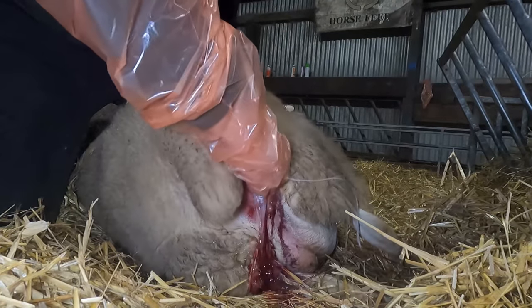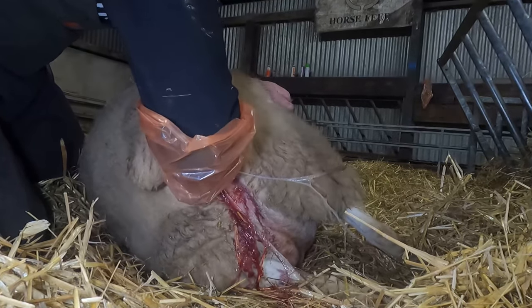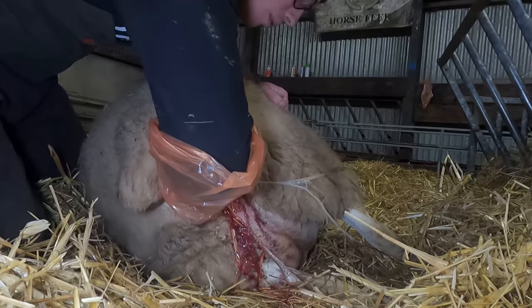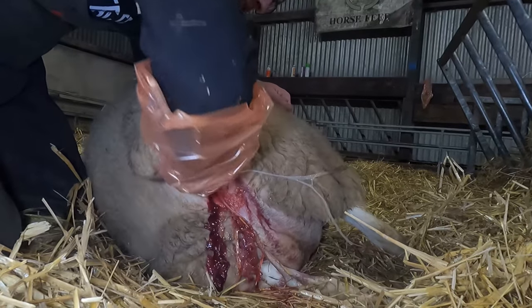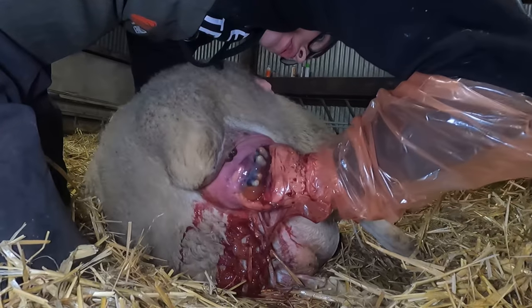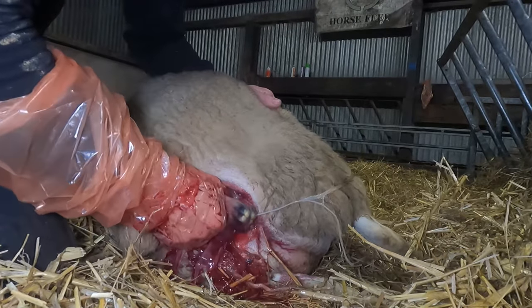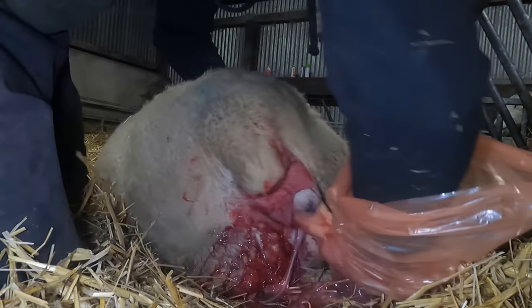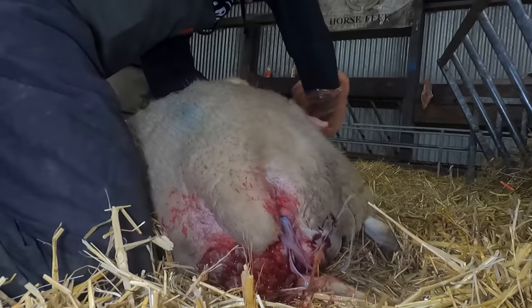Right, let's see where the second is then. Is it a leg? Good girl. I think we have a head, that's a head, we have a leg. We have a puller, we've got another puller. Good girl, two legs and a head. One. Two. Oh my God. One last push. Good girl. One last push. And it's out. Good girl.